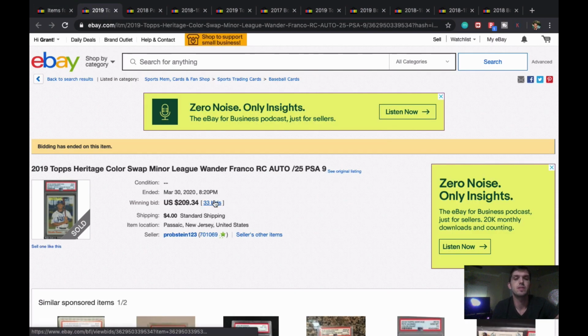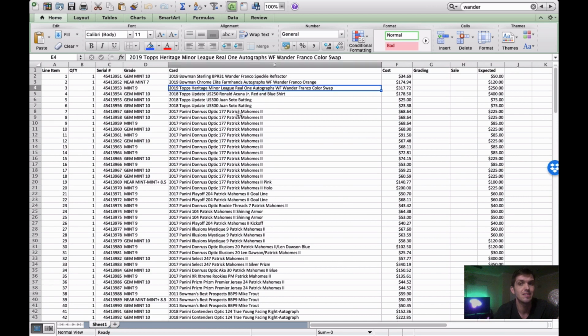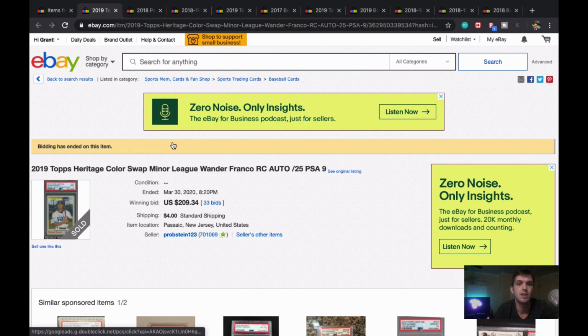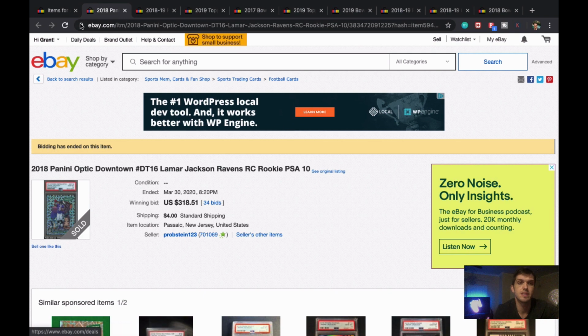All right, well, that's helpful because I paid, I think, a lot for this. I paid $317. I lost my butt on it. But again, you win some, you lose some. So again, take off about 13% from that. So, I lost probably about $80 on that card. Again, it's a gamble.